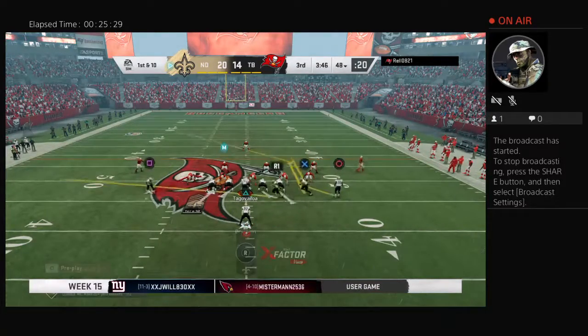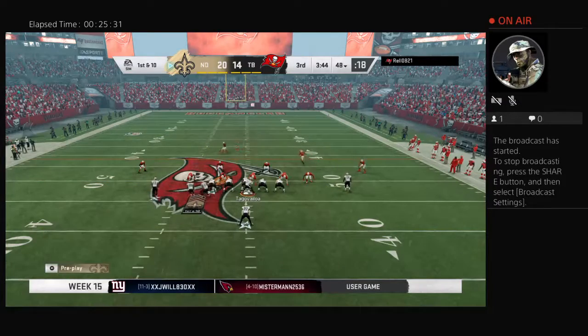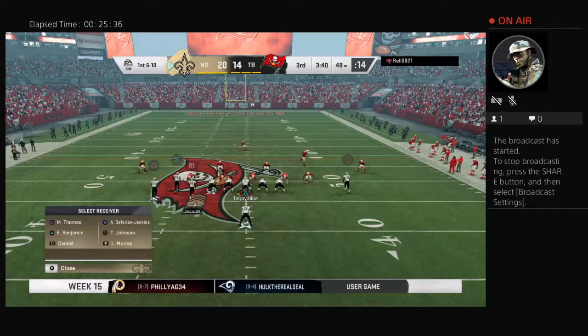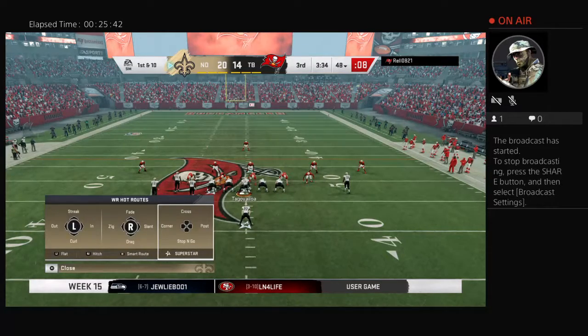First down, New Orleans. Check nickel, nickel, nickel. Let's go. Mike's 50. Hey, watch the lane. Mike 50, Mike 50.